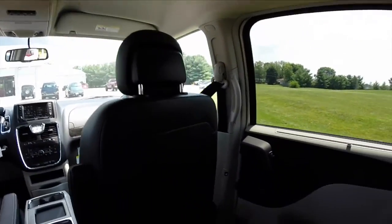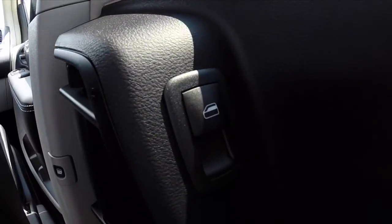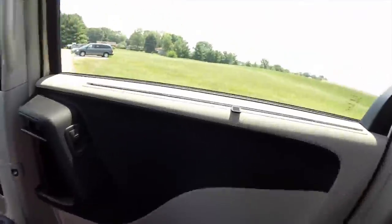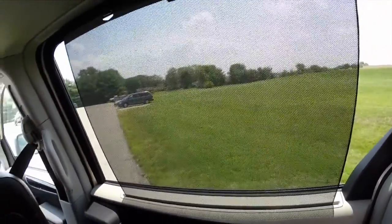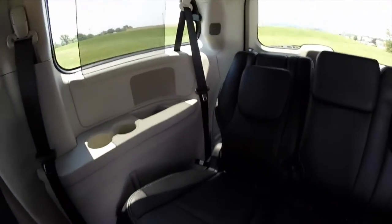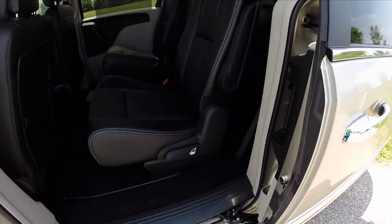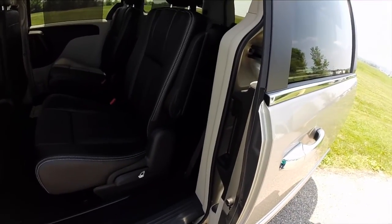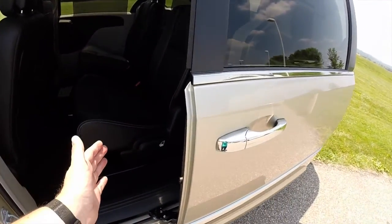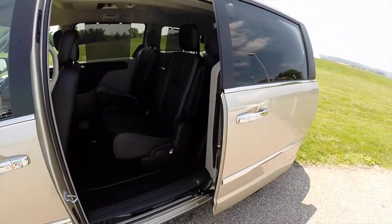Coming inside the vehicle, along the door trim, you have your power window switches. Also recessed into the door panel itself is an integrated window shade for the second row and for the third row. I feel it's important to note that the doors do have occupant detection. The rear lift gate also has it as well. If it detects anything in the middle of the door will reverse.